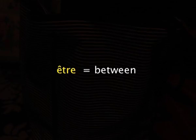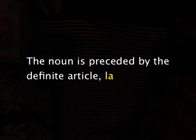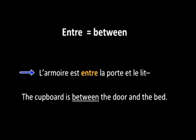The sixth preposition is entre. Entre translates as between in English. Let's consider the sentence where a proper noun follows the preposition. Je m'assois entre Claude et Jacques. The English equivalent of this sentence is I sit between Claude and Jack. When a preposition is followed by a proper noun, no determiners are used. In the text, we have an example where the preposition of location entre is followed by a noun. The noun is preceded by the definite article la. L'armoire est entre la porte et le lit. This sentence translates as the cupboard is between the door and the bed.